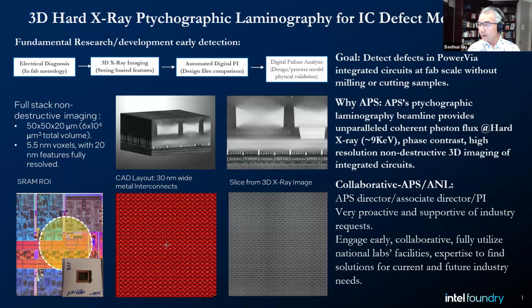But if you engage earlier, have a collaborative approach, fully utilize the National Labs' facilities and expertise, because they are the X-ray imaging experts, and find a solution that can work for the current and the future industrial needs. What I see moving forward is that we will be able to take not the end-of-line wafers, but some of the inline wafers, and image them within a reasonable turnaround time so that we can identify those defect modes and feed back to the fab process.